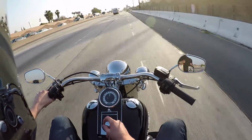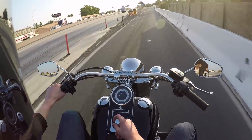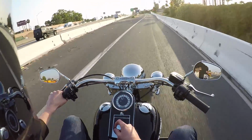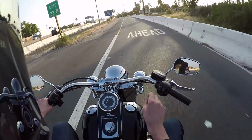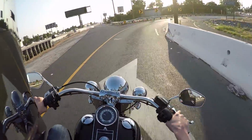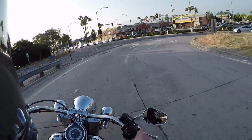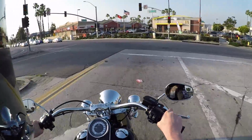So here I've set the cruise control. You have electronic cruise control on this bike. There's a green 6 right to the left of the tach. You can kind of see right there. When you're in 6th gear, the 6 illuminates. But the electronic cruise control works really, really well on this bike. You can set it, and as you can see, you can let go of the throttle with your right hand.